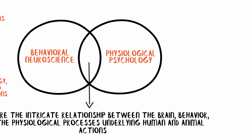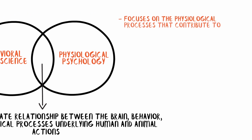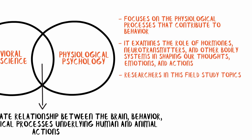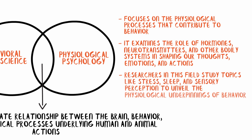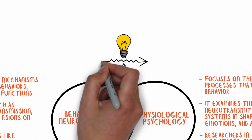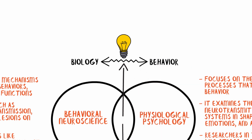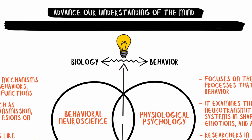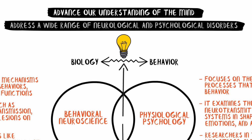Physiological psychology, on the other hand, focuses on the physiological processes that contribute to behavior. It examines the role of hormones, neurotransmitters, and other bodily systems in shaping our thoughts, emotions, and actions. Researchers in this field study topics like stress, sleep, and sensory perception to unveil the physiological underpinnings of behavior. Together, these disciplines offer invaluable insights into the complex interplay between biology and behavior, shedding light on crucial aspects of human and animal psychology. Their findings not only advance our understanding of the mind but also hold great promise for addressing a wide range of neurological and psychological disorders.